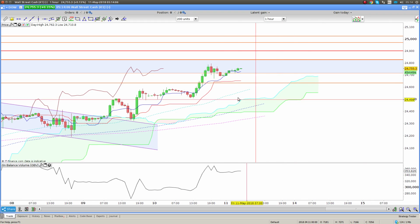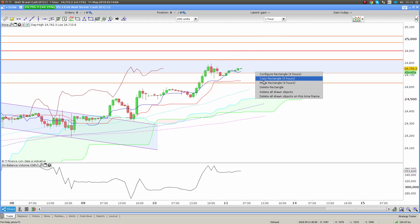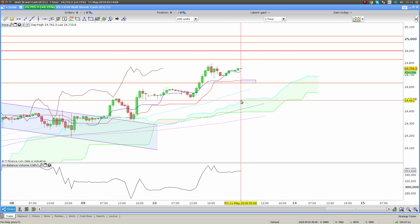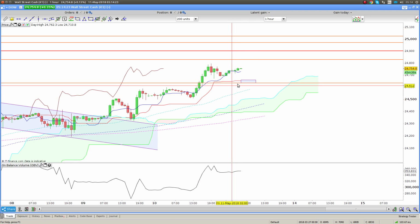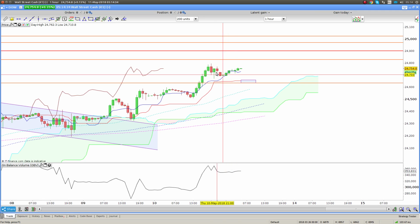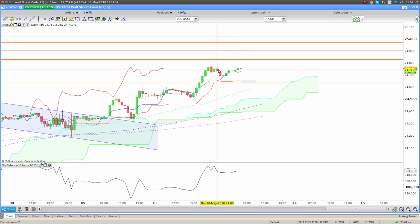So looking at the hour, that's definitely an area that I'd be looking to get long. Let's just get rid of that. So I would definitely be looking at this kind of area for a long. I can't see us falling further than that. Because of the level that this is, and we've had a daily close above it, I would suspect we just use that as support. So somewhere in this area is what I'm looking for.